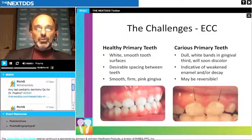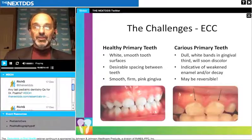Now we're going to move to the right side of your screen, where we're looking at carious primary teeth, and these teeth are indicative of early childhood caries. You can see some of the decalcification, you can see some of the darkening. All of these are indicative of weakening enamel and possibly decay.